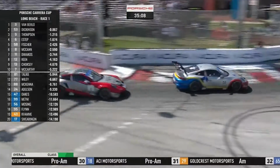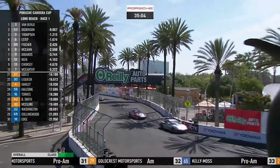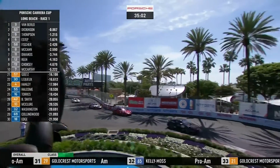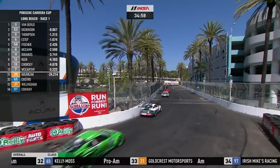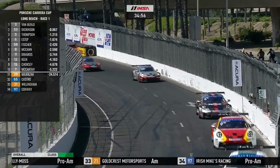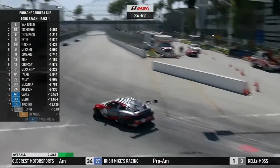Down towards turn one, and the apex car, the white, red, yellow and blue car. That's TJ Fisher for Top Racing. McCann right in behind him in that number 8 car. Nice restart, Jeremy, from the front of the field that time around.